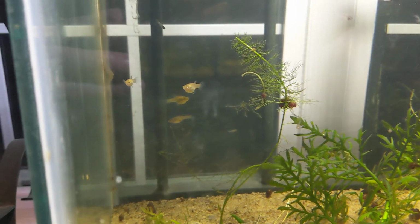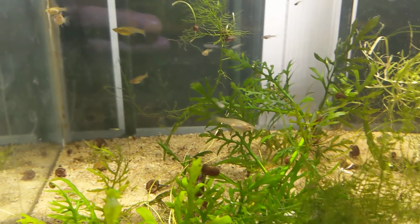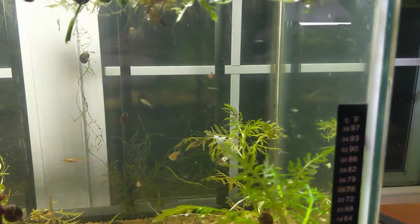Those are still kind of... they're adults, but there's a normal size female down there, and so the others, they're babies, and they're pretty cute, and they're just all over the place in this tank.